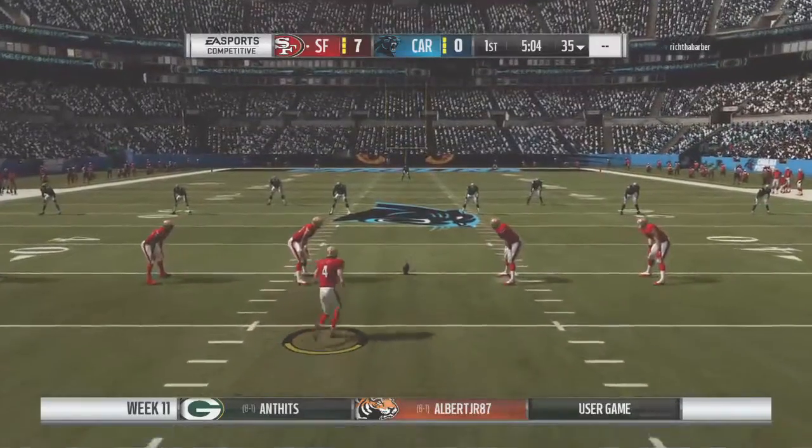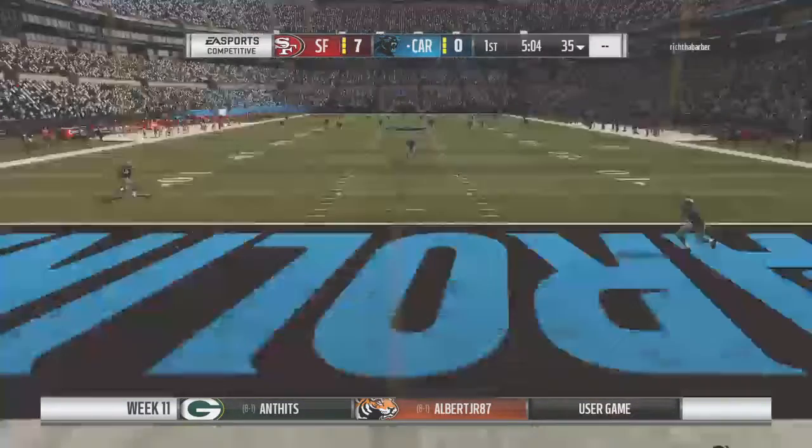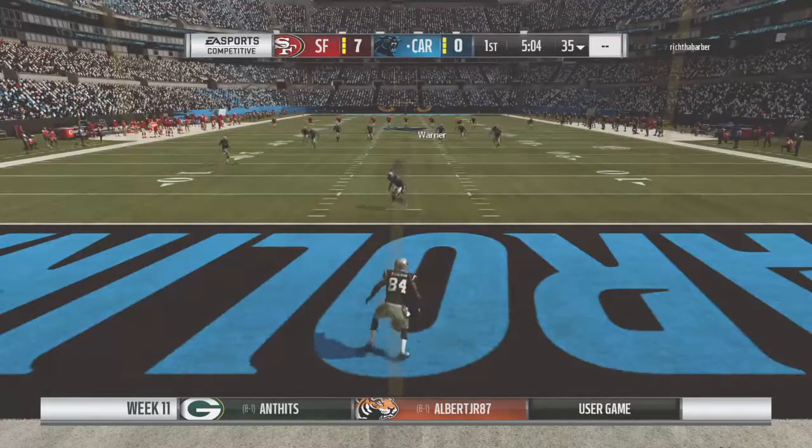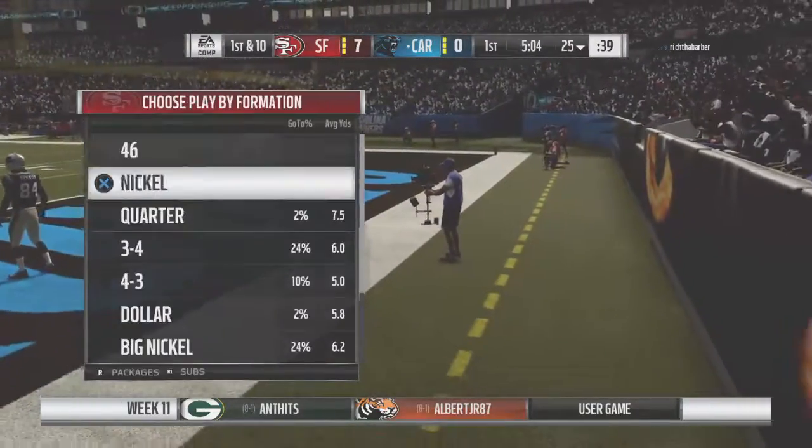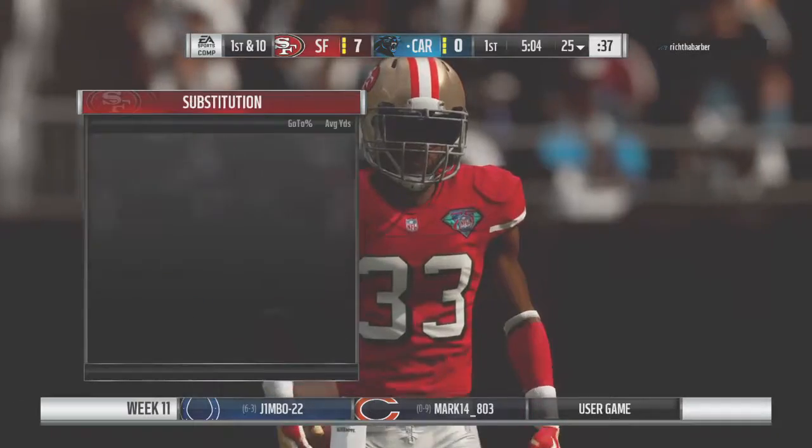Elliott now to kick this one away. And this will be a touchback as that sails over the end line.